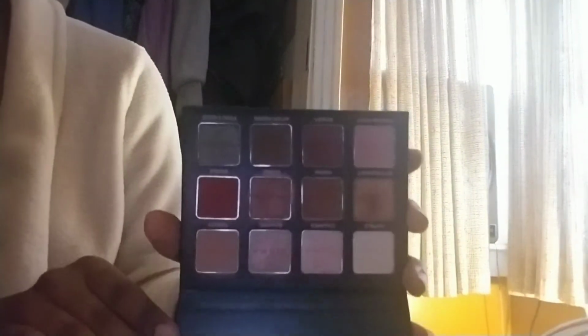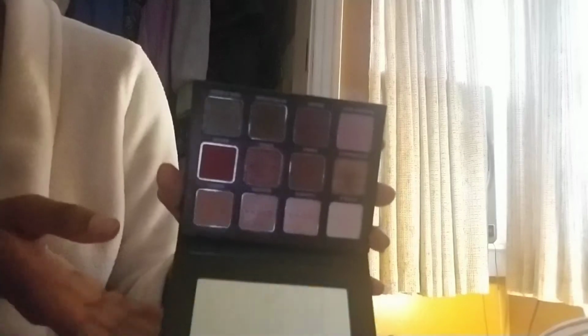Goodbye. Next up, I got my Sigma Warm Neutrals Volume 2. So I'm gonna keep her because the colors in here are nice. I might keep her for a little while longer just to see how I do. I do like her though, so she's nice.